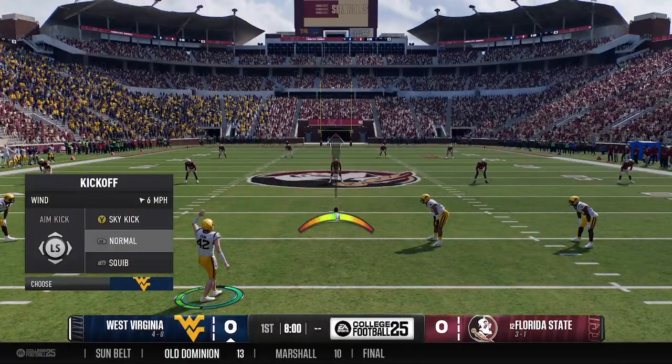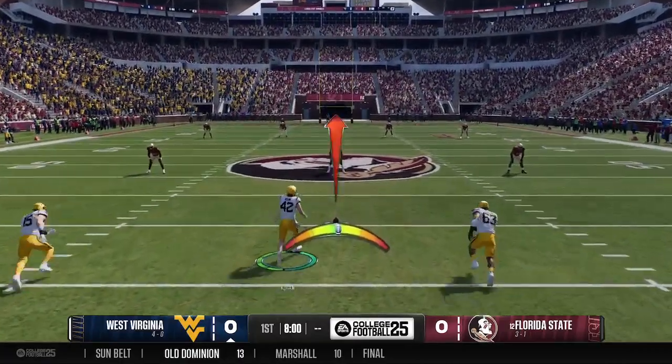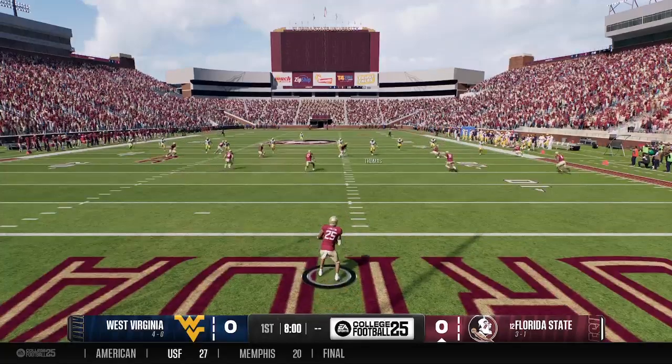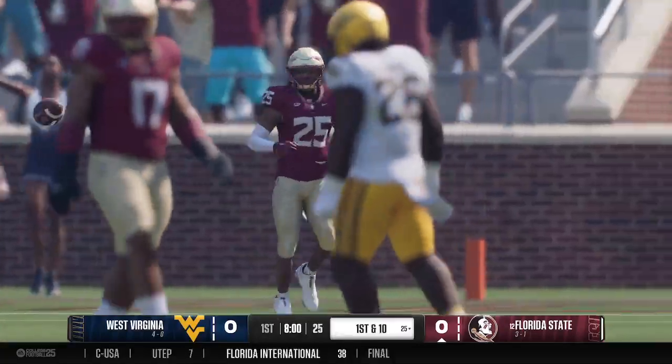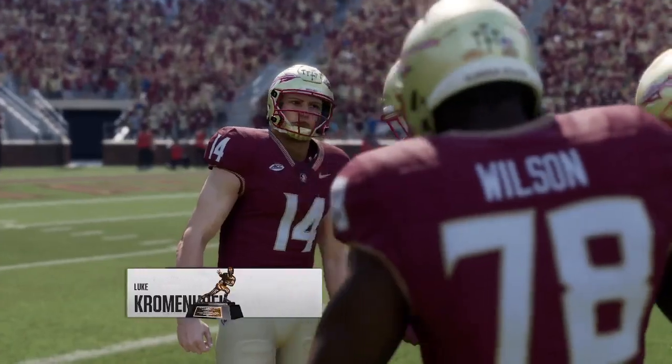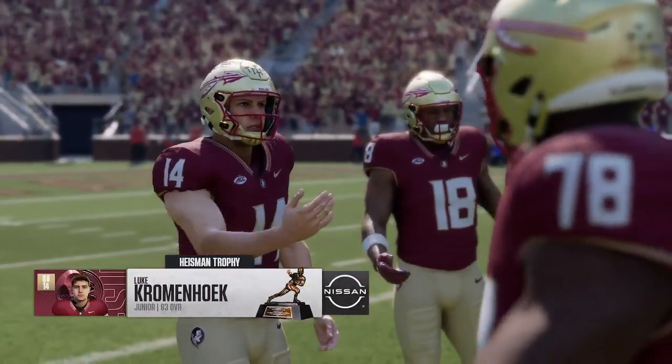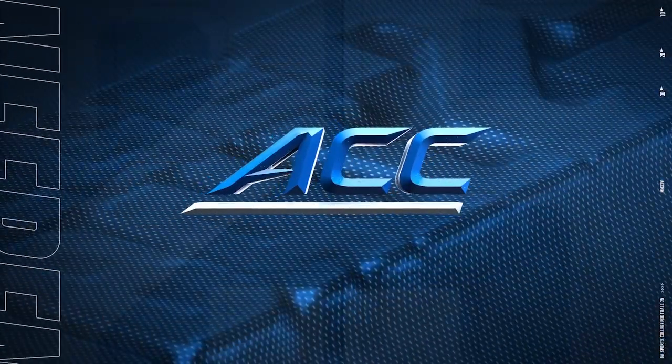And the Mountaineers will kick it away to start. And they desperately wanted to attempt a return, but decided not to. Instead, they'll take the touchback. So Florida State's offense will get the first possession of the game.